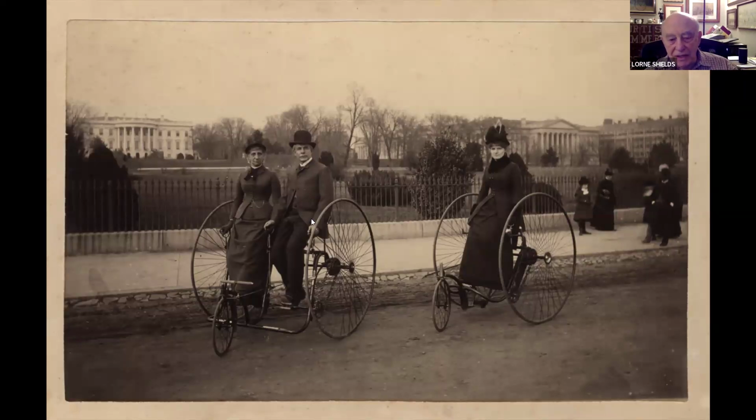So a tricycle like this is called a sociable. And this is just a regular tricycle. This could have been a Starley or a Victor. The picture's about 1883, 84. And I think the barriers are a little bit higher now in front of the building than they were then. You could actually go right into the White House at that time. So, quite interesting times.